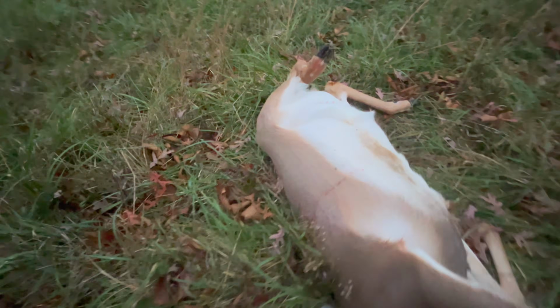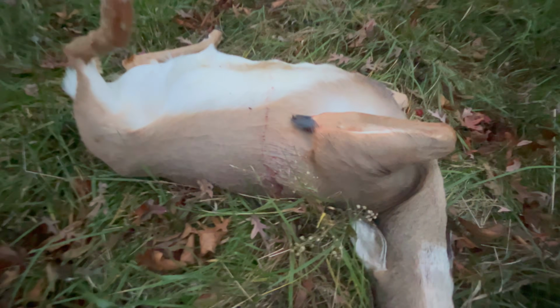Absolute perfection. Nice big doe. Bleeding hardcore from the mouth. This was the onside shot. Absolutely perfect.